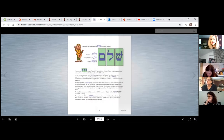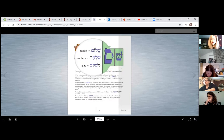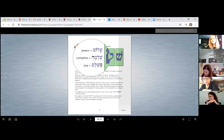Okay, so we did take a look at the root Shin Lamed Mem. We did talk about shalom, peace. Shlema is complete. And meshalem is also to pay. Okay, so now, you see those two dots at the beginning? Remember those two dots that I was talking about?